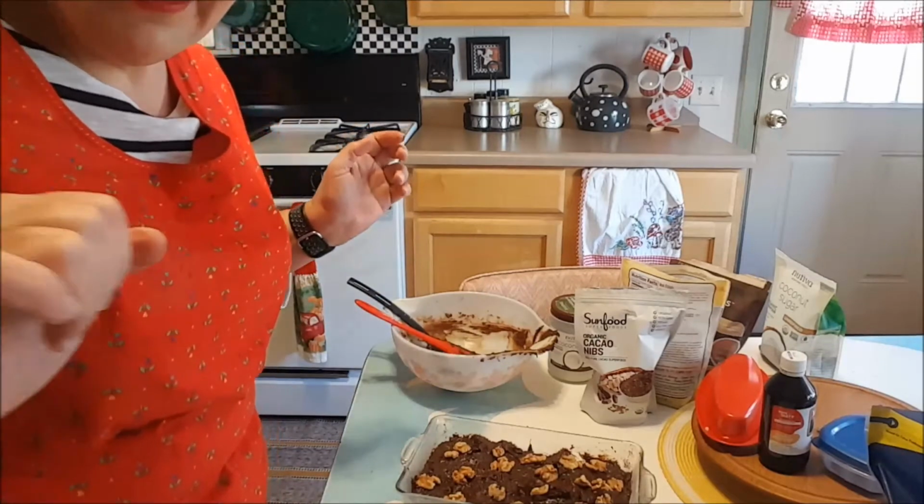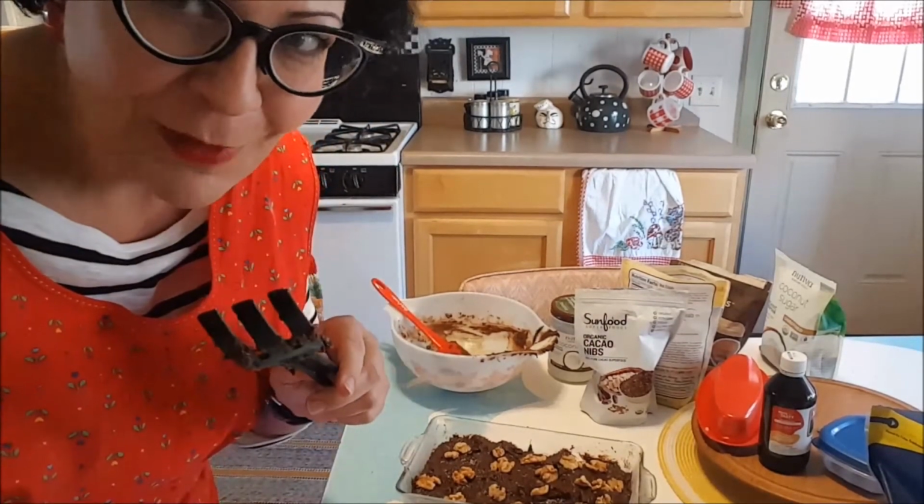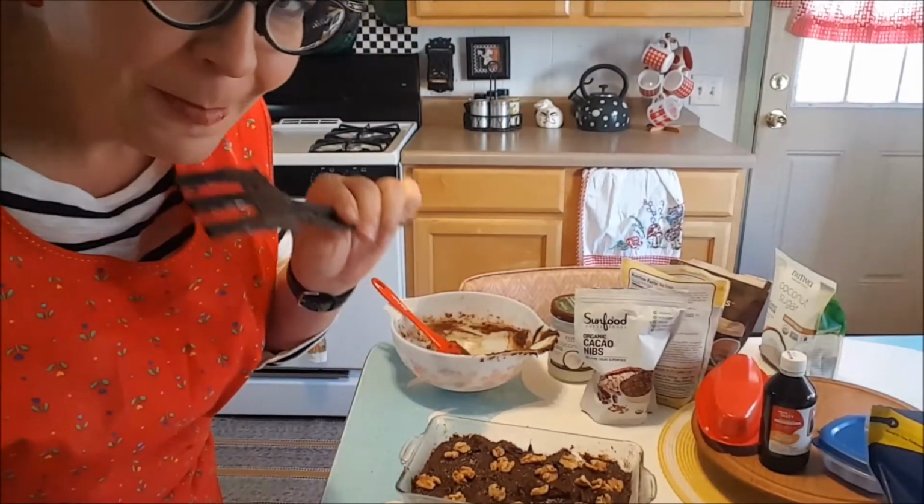Okay, it's time to bake. Tastes like a raw brownie to me. Okay, it's about to go in the oven, and I'm putting it in my big toaster oven because I didn't want to heat up the whole oven, but we'll see how that works out. It might take a little longer to cook, but I have to watch it carefully once again.